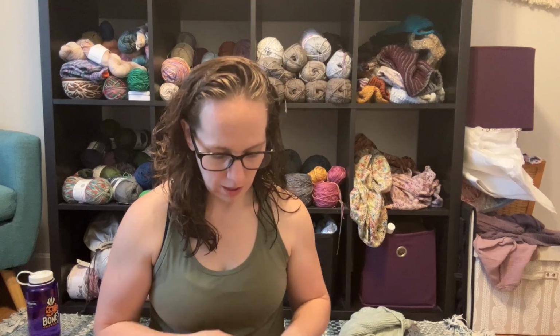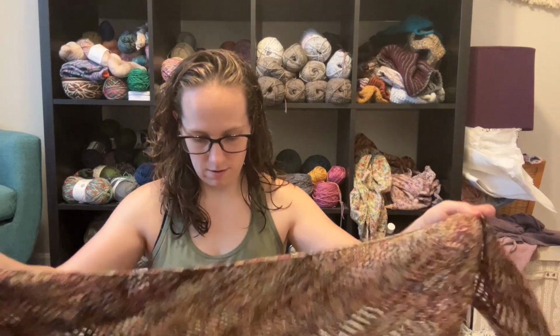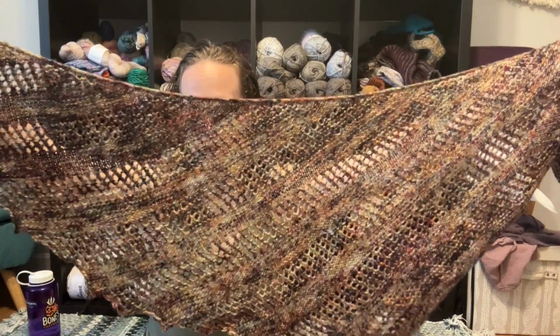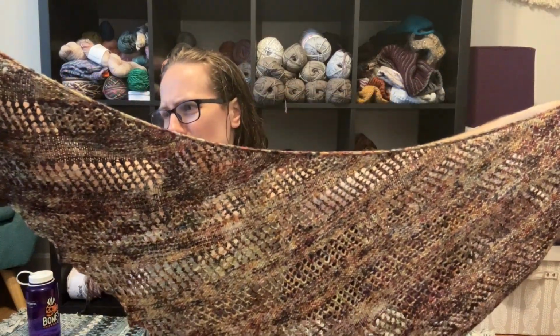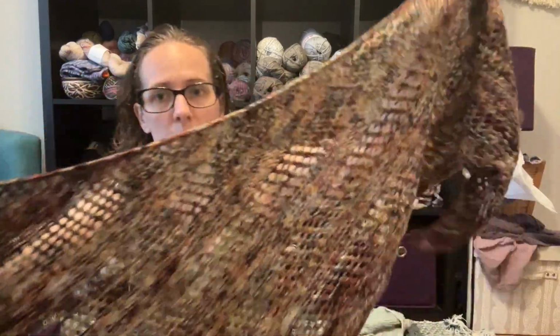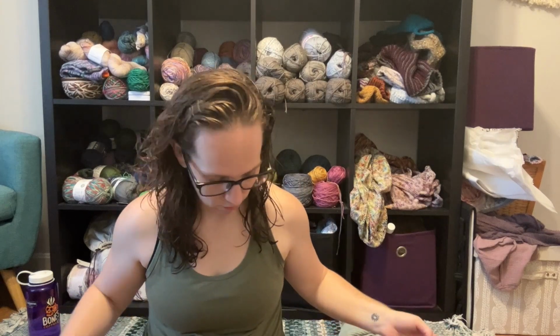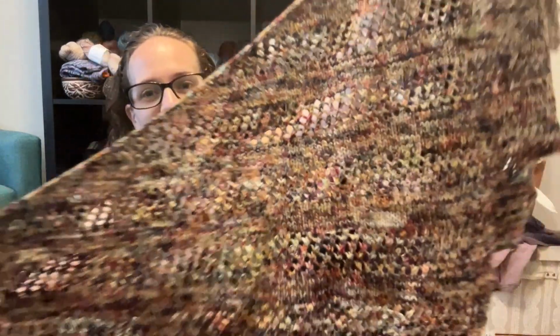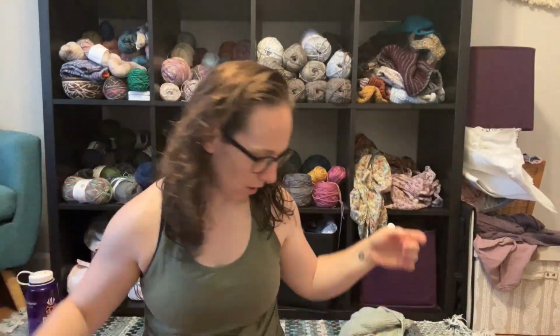This one I think we're going to get rid of. I don't wear it. It's a cute pattern. It is, I think, the Changing Staircases shawl by Tristan Molina of Dragon Horde Yarns. It's in a single ply, very busy yarn, and I don't even remember what it is. I think it's Malabrigo. I'm showing you the wrong side. It's not like it matters. We're gonna get rid of that one because I just don't wear it.